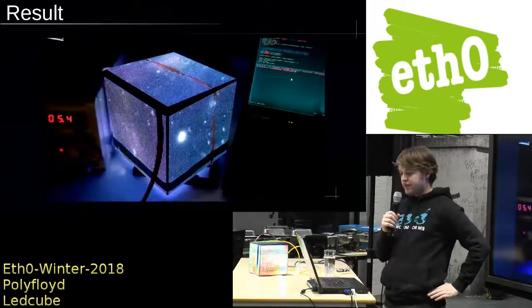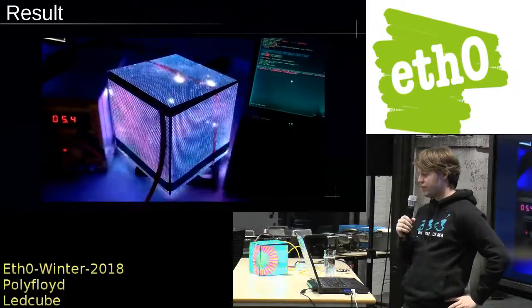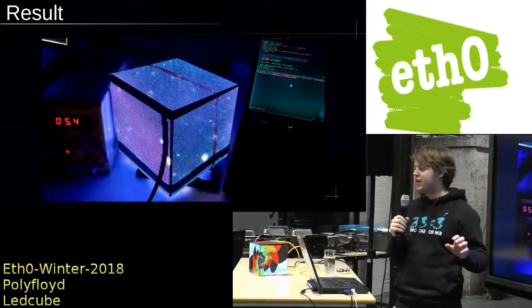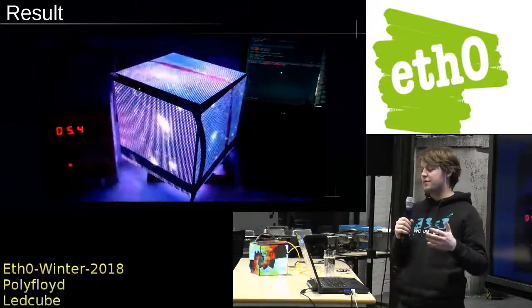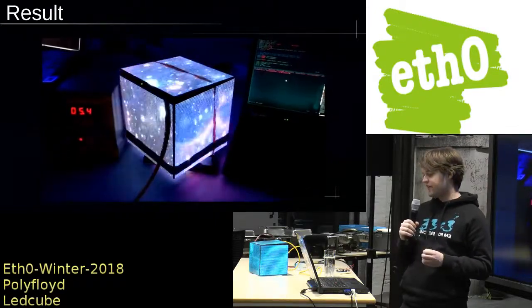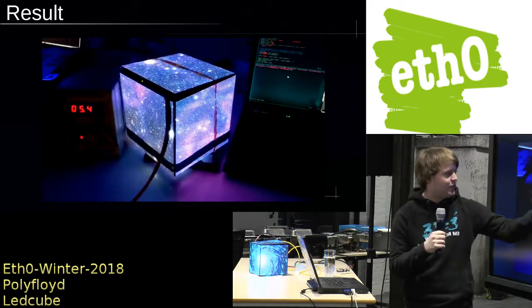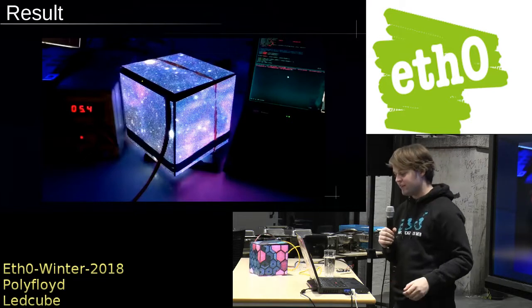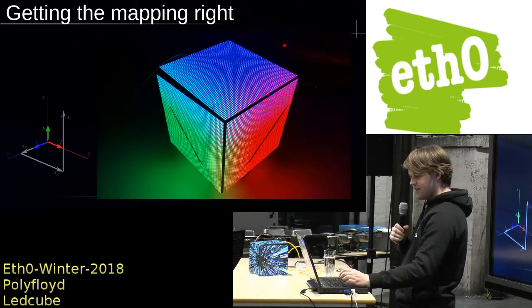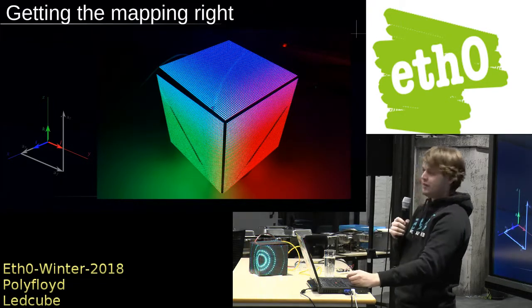This was the result of one day of hacking with the software that I made. This is a spacey animation that I pulled from the Shadertoy website. That's being displayed on my cube. Keep in mind that I still had a very old frame here, so you can see that it's held together by rubber bands and Velcro.